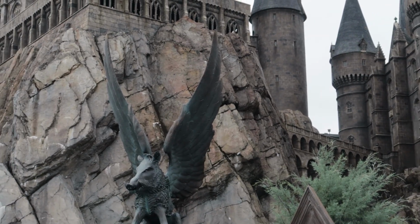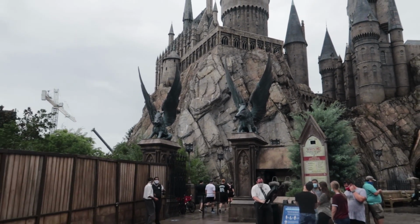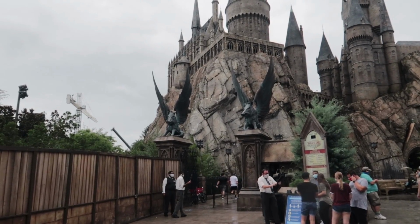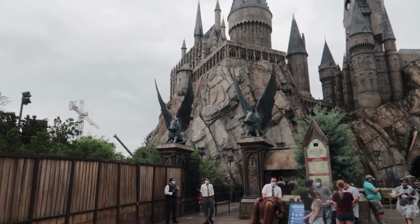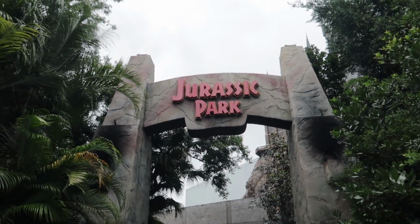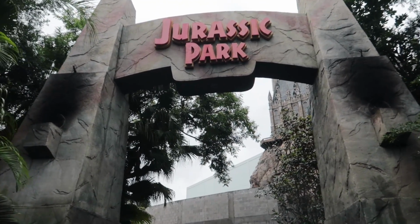Look at that beautiful castle. I've missed you. Only a 5-minute wait today for team member preview. And the construction walls are still up, which we believe they are building a new locker section over here, which is greatly needed. I've been waiting to say this for months, but welcome to Jurassic Park.